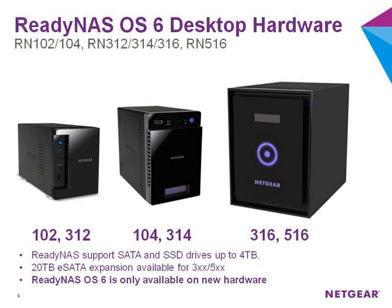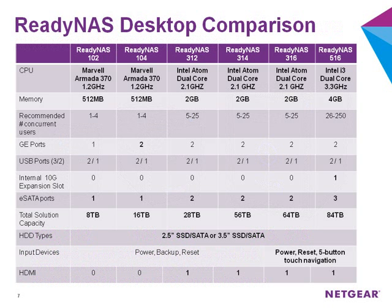So with that being said, here's a quick overview and a comparison chart of the 102, 104, 312, 314, 316, and 516. You can see that we've significantly upgraded the processor speed across the entire line using not only the latest processors, but also considerably amping up the amount of RAM, the amount of memory on each box.